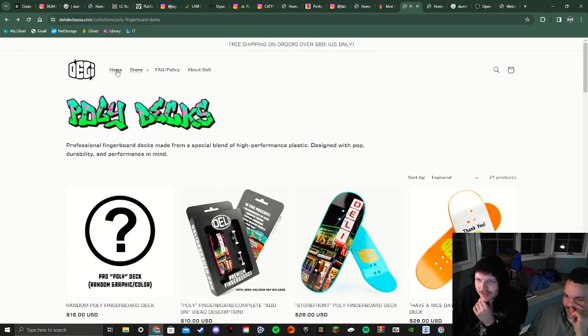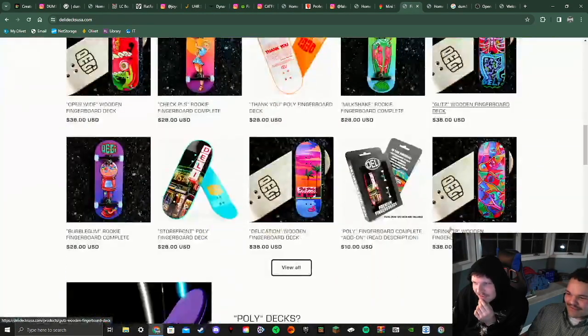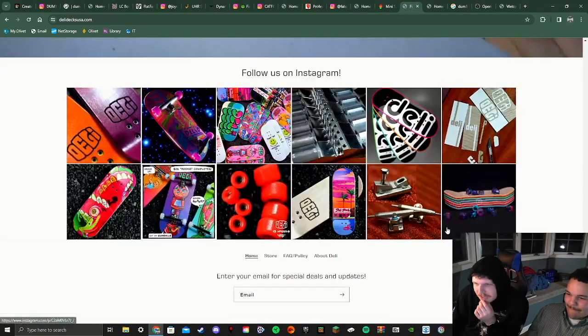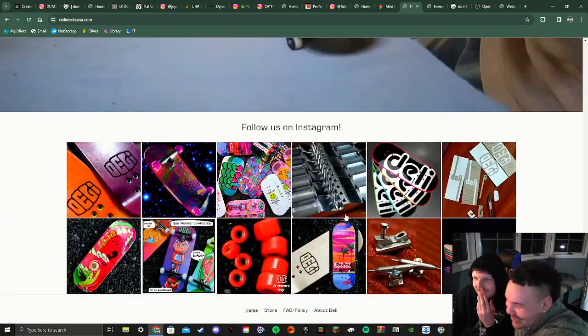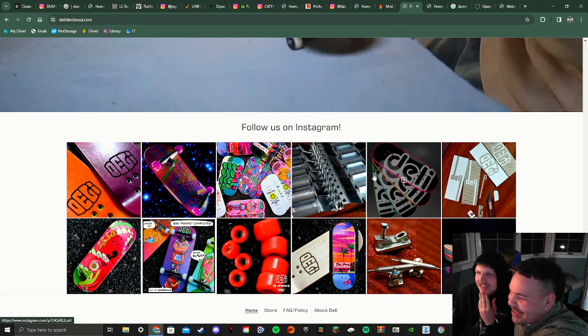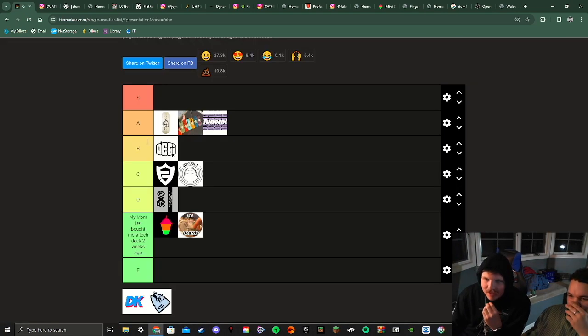They also sell wheels. And, my God, if I were to just get a full deli setup, I think I would have a seizure. Dang, actually, hold on. That pink one is sick. The pink border is cool. It's kind of like a dipped board. Yeah, I actually really like that pink. Definitely a ton of potential. B tier, I think, is well deserved. DK.